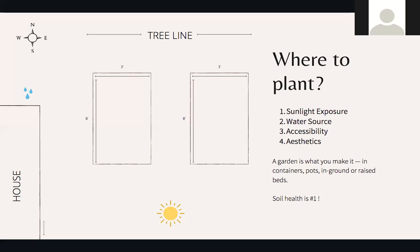So we're going to go over a few different options for you in terms of when you're growing and what you're growing in. There are so many different ways, like I said, to continue to grow. People do it in so many different ways. An amazing option is growing in containers. That's fantastic if you don't have a lot of space.